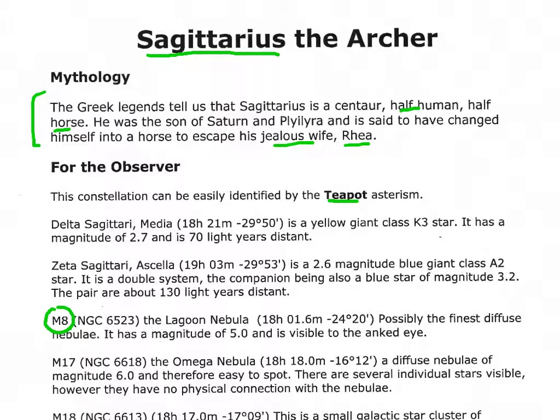Some Messier objects you can see with your naked eye or binoculars. So, for instance, Messier object number 8 is actually the Lagoon Nebula. It's a type of nebula. Lagoon would be the proper name. And it's a gorgeous thing through the telescope. Messier object 17 is the Omega Nebula. Very pretty too. So, like that.